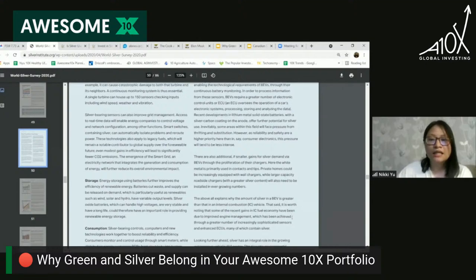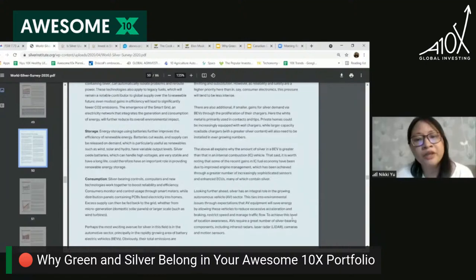That said, we're noticing recent gains in fuel economy have been improved due to improved engine management achieved through a number of increasingly sophisticated sensors or enhanced ECUs, many of which contain silver. Looking further ahead, it also has a role in the growing autonomous vehicle sector. This ties in with the expectations that autonomous vehicle equipment will save energy, allowing these vehicles to reduce excessive acceleration and braking, restricting speed and managing traffic flow. AVs require a great number of silver-bearing components, including infrared radars, laser radar, which is the LiDAR, cameras, and motion sensors.